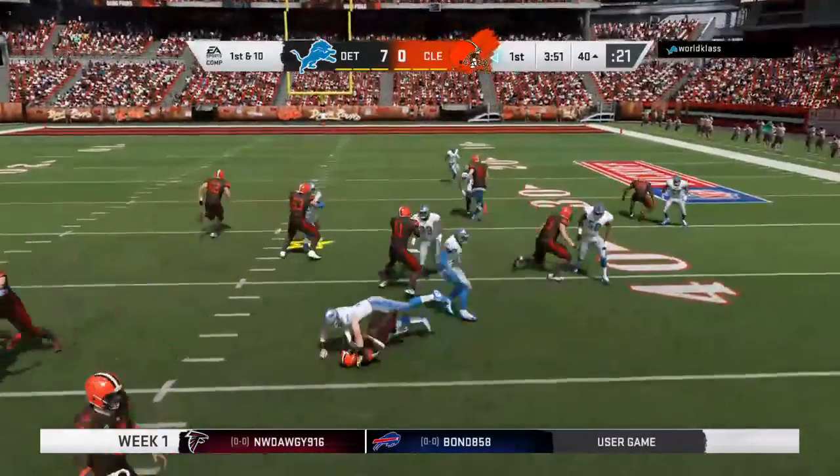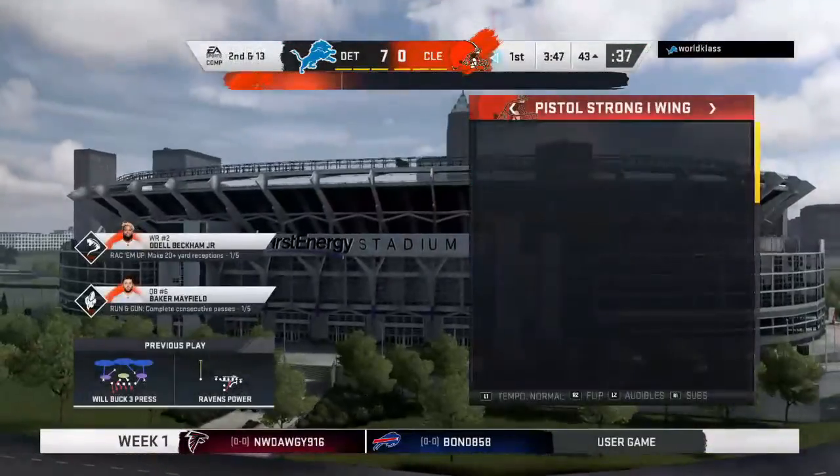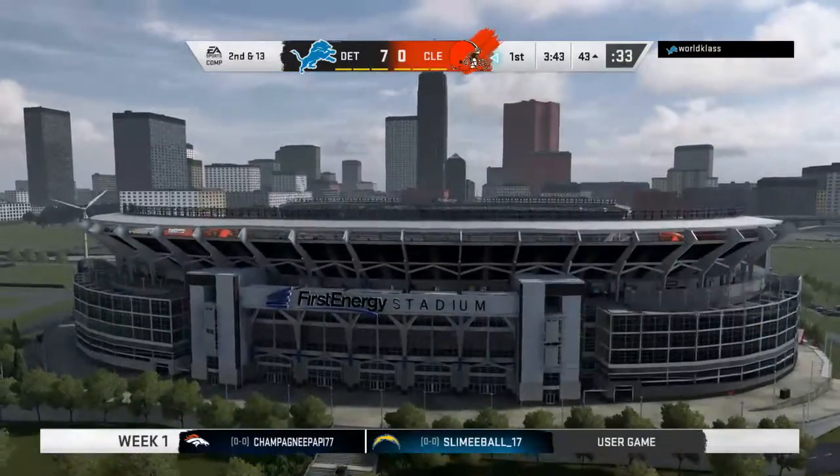A first carry now for Nick Chubb. And he is going to be stopped cold behind the line of scrimmage. That's going to wind up a loss of a full 3 yards on first down.